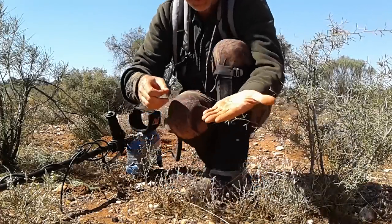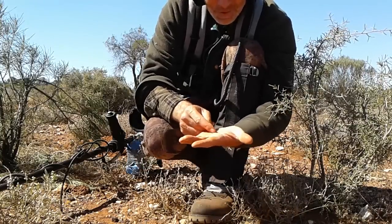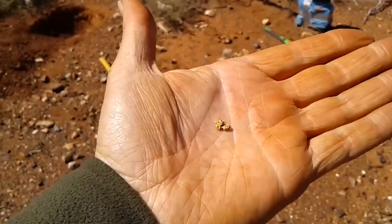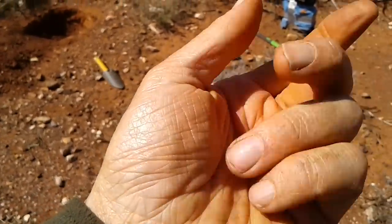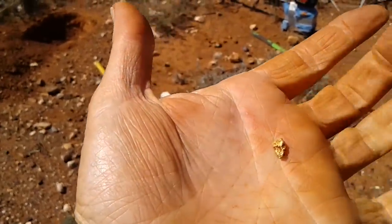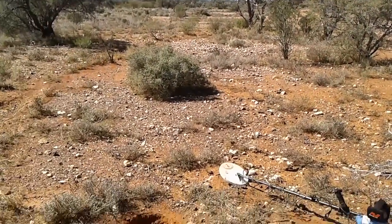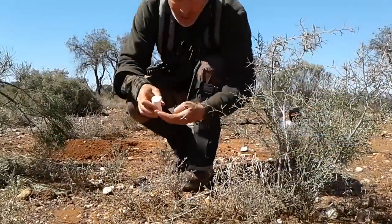Nice little chunk. Now, the general consensus is that the value is about $50 a gram. There you go, about a gram, I think. Nice little piece. Nice in the sun. That's what the area looks like. Very dry.